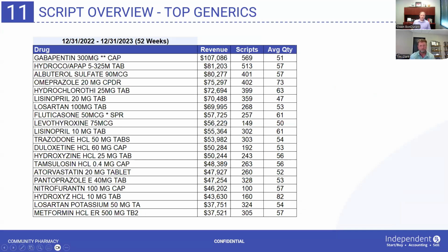Showing you things like the top drugs. This is the top drugs by scripts, right? So it's showing who is the top. I'm sorry, this is top scripts by revenue. So this is showing you what their top generic revenue was. This allows a buyer to look at what your mix is. You can see in this case, there's a lot of really common drugs in here. And it gives the buyer a feel for what they're getting.